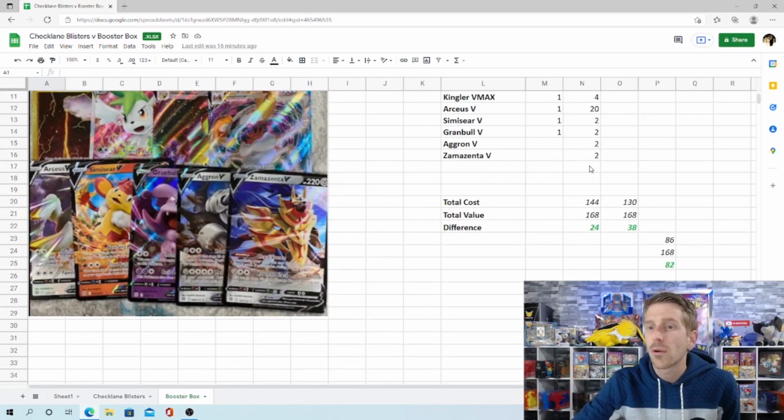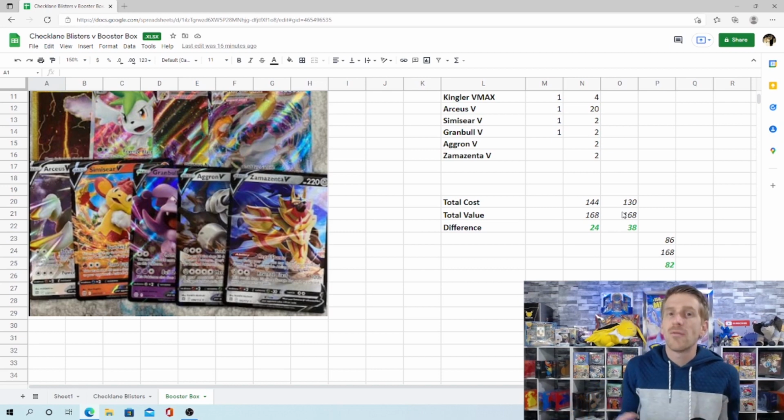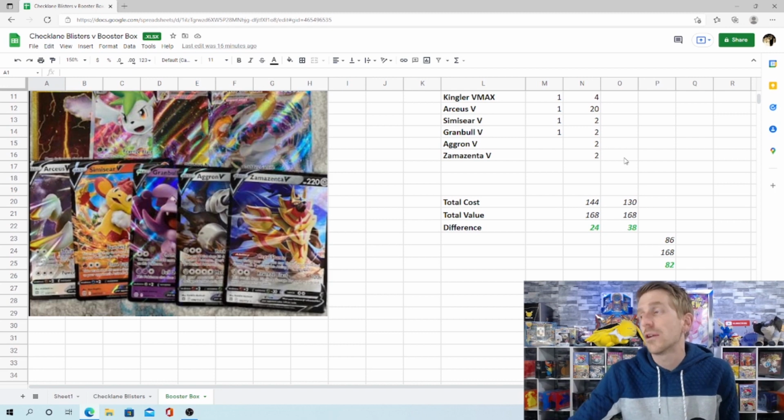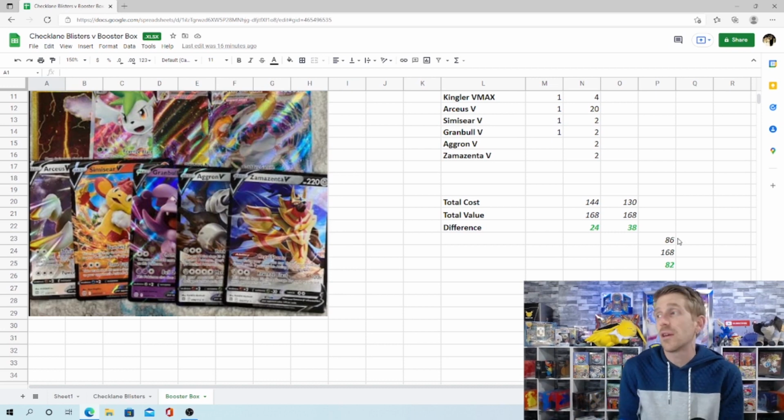If we go over our total cost here, so if you're buying at MSRP, which is $144, our total value out of this was just slightly better than what we saw out of the check lanes, $168, a difference of $24 that we would have profited out of this box had we sold all the contents. If we bought the box at market value, you can still find boxes for about $130 if you look hard enough. You might be able to call up your LGS, see if they have any for sale. Some of them are going to be around $130, $120. Total value $168. That gives us a $38 profit. And then finally $86 wholesale. So if you're buying your boxes at wholesale, you open up this box, $168 value, so you're looking at about $82 profit, which isn't too bad.